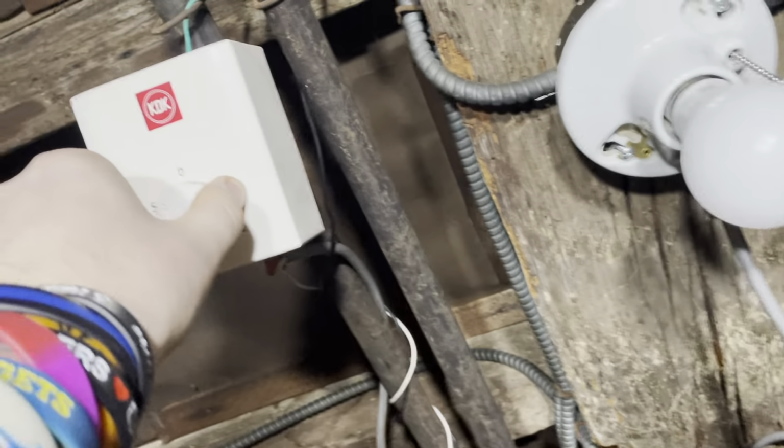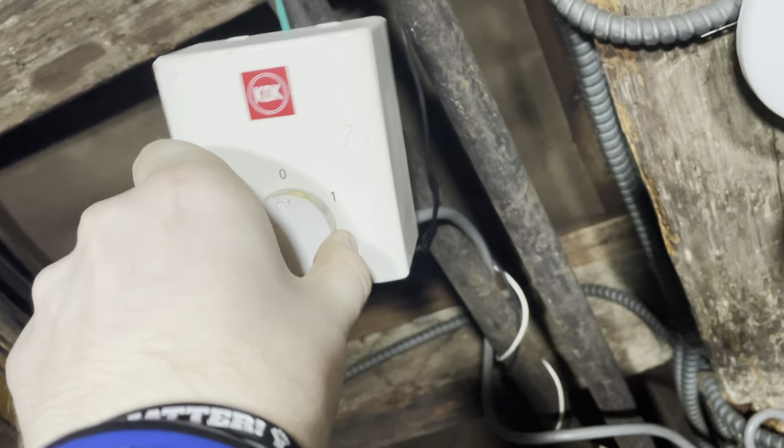Yeah, it's definitely an extremely powerful fan. Shut it off and do spin down.